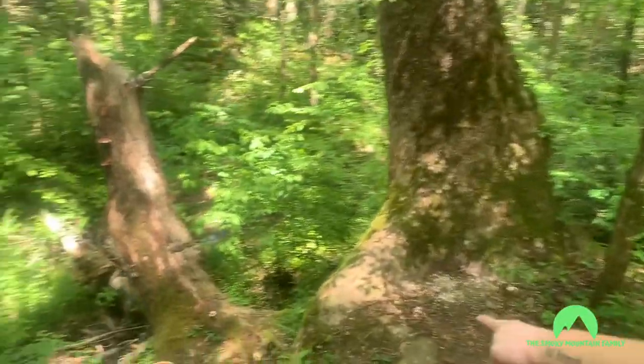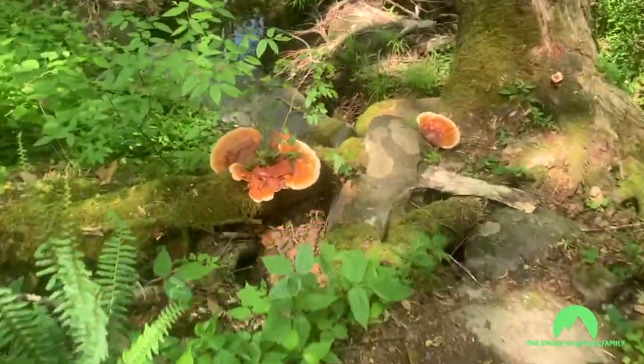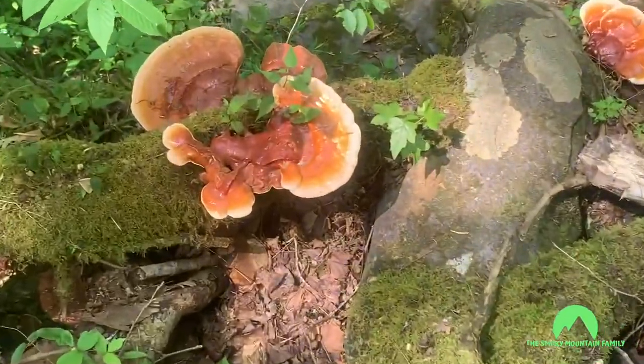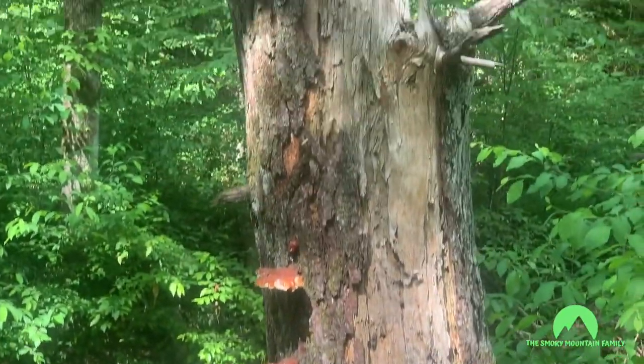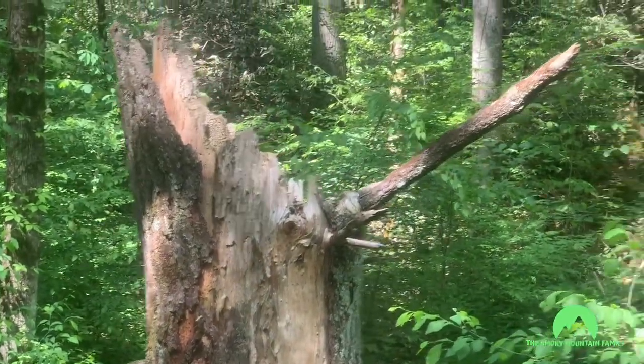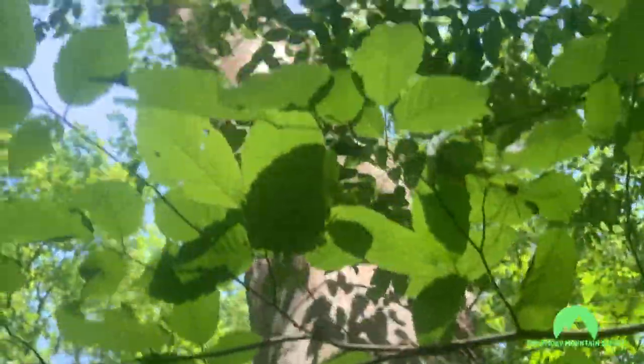Look at these mushrooms. Oh my gosh, girls, look. They look juicy. They look like a pancake. They're growing out of this tree. Which, by the way, if you look up, this tree looks really cool. Those are my favorite types of trees, with the white bark. I think those are birch trees, maybe. There are so many butterflies.